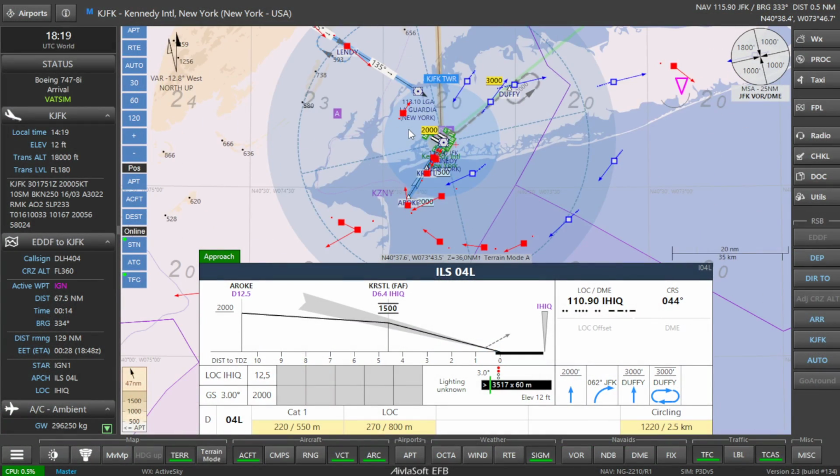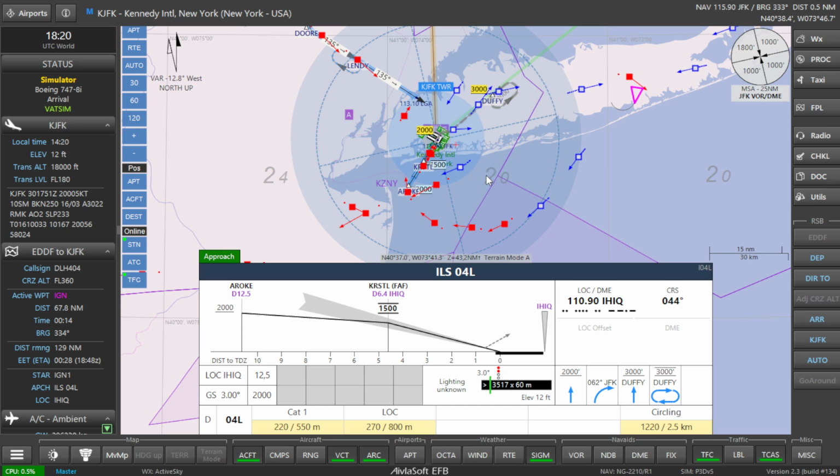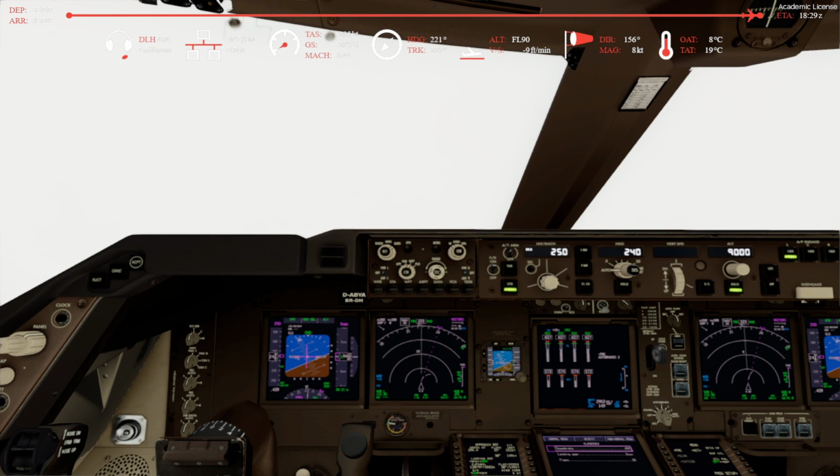Alright, we turn it over. Number 5, Lima Golf, contact New York approach 128.12. Towards the airport. Approach 128.12, Lima Golf. Your first choice, it is 173, passing 14,000 for 12,000 at Calvinton. This is 173, Chevy, New York approach, roger.